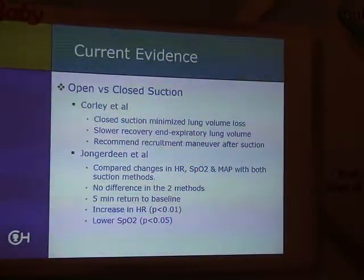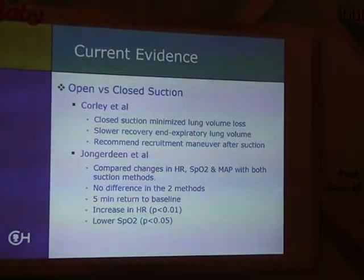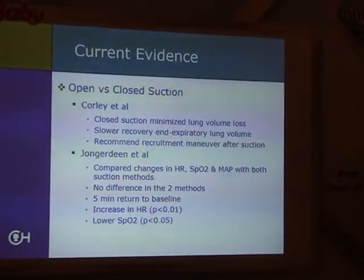Looking at open versus closed suction, predominantly in the U.S. now we use closed suctioning in our inline suction catheters, and that came about mostly for limiting disconnections, limiting the amount of suction catheters that you're using, as well as for prevention of ventilator-associated pneumonia and contamination within the ventilator circuit. We have two studies that really take a look at these.